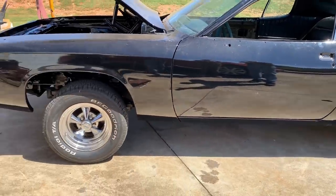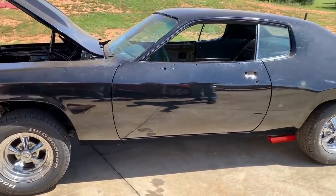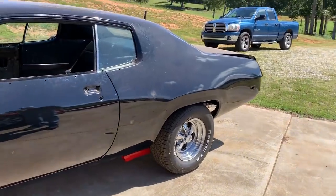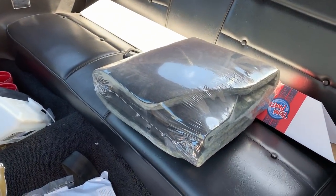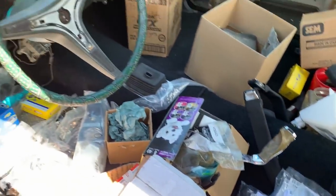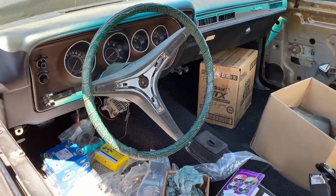It's matched numbers. The engine's built, transmission's built, rear end's built. It just needs to be put back together. All the chrome moldings have been taped out and polished. All the chrome work's been done. And inside is a lot of new parts that are still going to go to the car. Wow, it's immaculate on the inside too. I've got a brand new steering wheel for it.